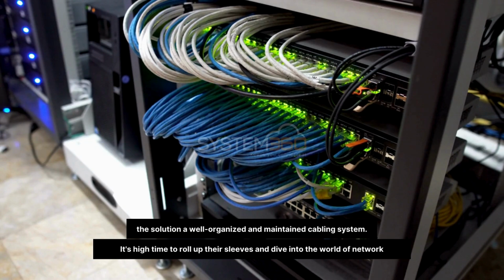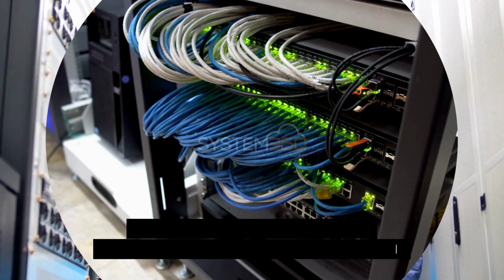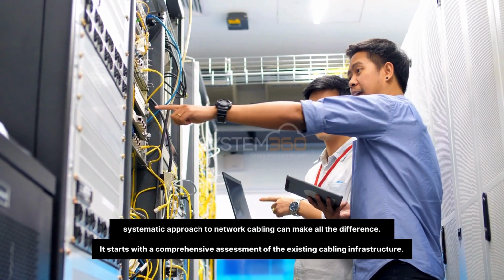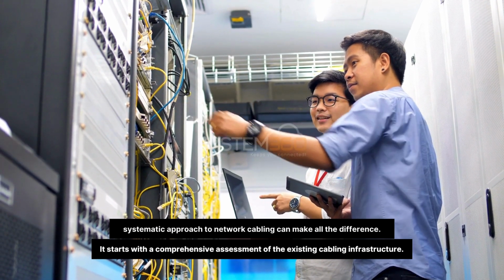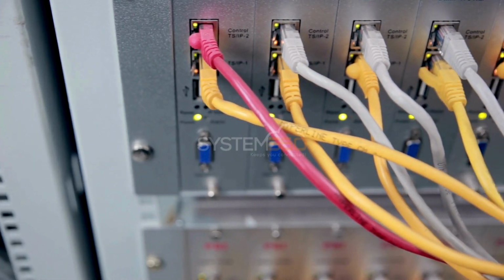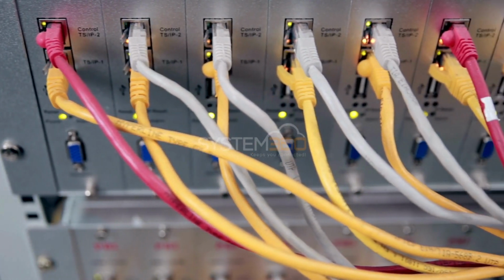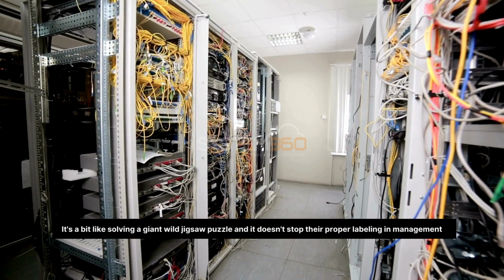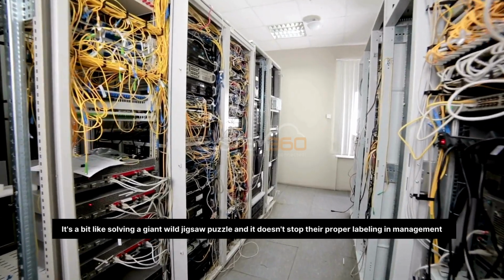It's high time to roll up those sleeves and dive into the world of network cabling. A systematic approach to network cabling can make all the difference. It starts with a comprehensive assessment of the existing cabling infrastructure. A bird's-eye view of what's working and what's not. Then comes the fun part, untangling, rerouting and securing cables. It's a bit like solving a giant wired jigsaw puzzle.